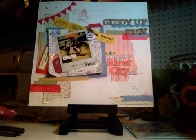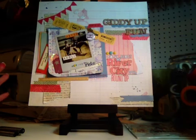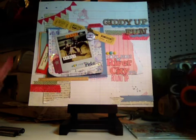So this is the layout, how it came out. And it's kind of a lot. It's a lot of product, and it's a lot of stuff, and it's a lot of things that are outside of my norm. And it was so cathartic and so fantastic to do this layout last night that I had to come back tonight and share it. So I'm going to go over the products really quickly and kind of the stuff I did.